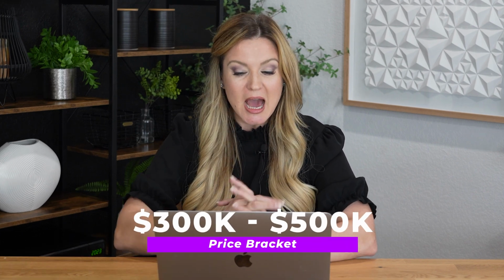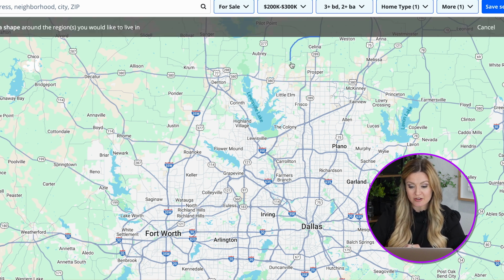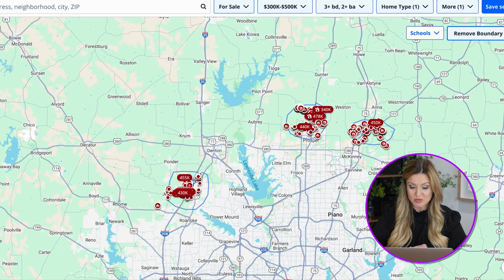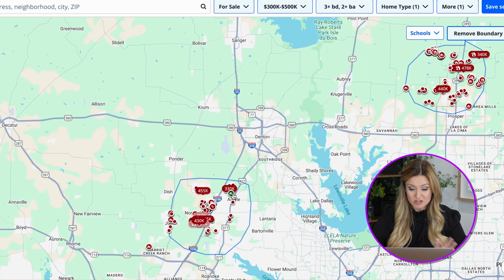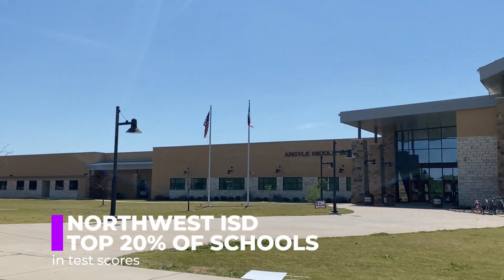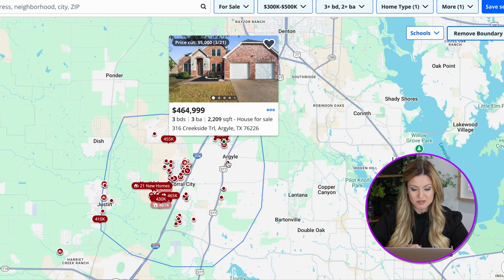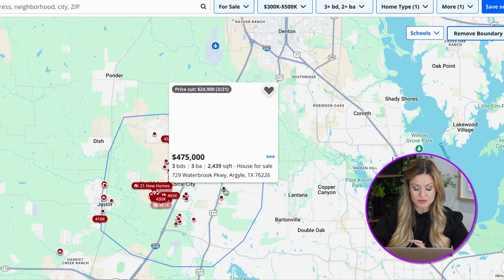Let's move on to the next price bracket of $300,000 to $500,000. I would say my top picks for a newer home, again, is going to be the Celina area. I'd say Melissa, as well as this northern side of Fort Worth. I like these areas because the schools are great. Argyle is in the top 5%. In Argyle, some of the homes do zone to Northwest ISD, which is in the top 20% as well. But if that's important, Argyle also has a smaller school district. So you have some options here, some cute homes.